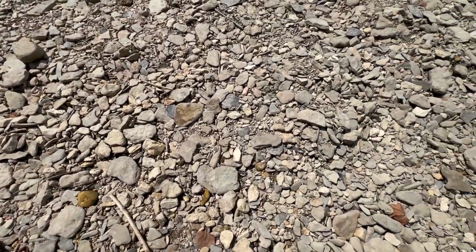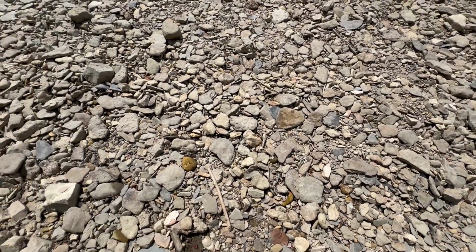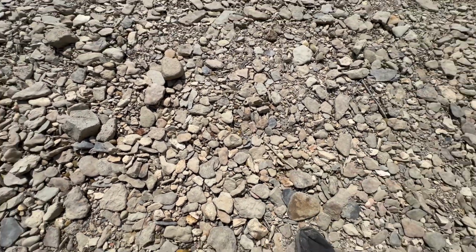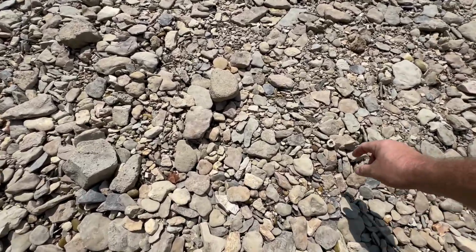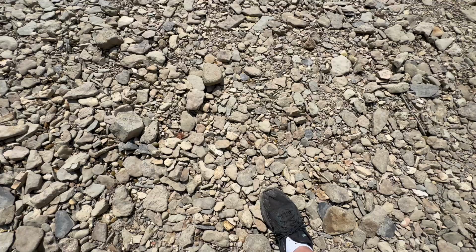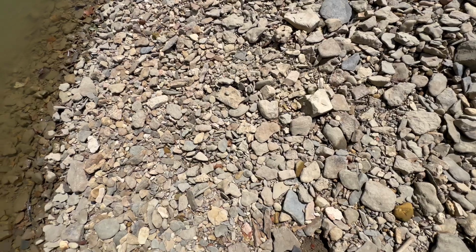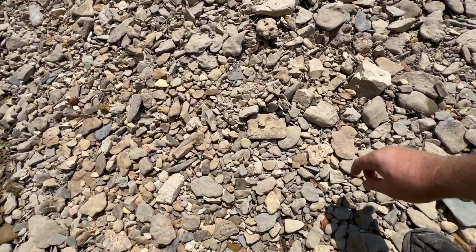I have to look around here and see if I can find some more of them crinoids. There's a little geode. There's a tiny one broke open. Might clean it up, take it. It's cute. It's got some color to it.